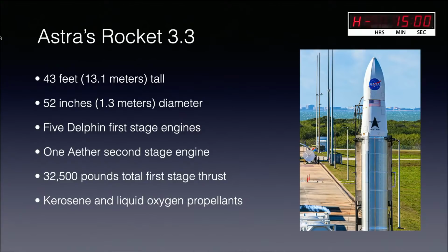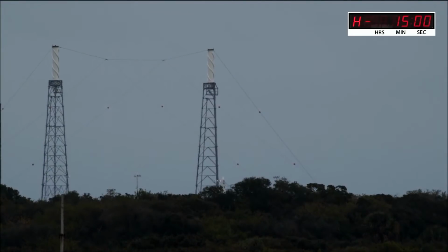So once again, Astra's Rocket 3.3 is the launch vehicle that's awaiting a liftoff from Cape Canaveral's Complex 46 launch pad this afternoon. The launch window extends until 4 p.m. Eastern Standard Time or 2100 UTC. And with the clock holding at T-minus 15 minutes, the countdown will need to pick up by 3:45 p.m. or 2045 UTC in order to make a launch attempt before the end of the window.